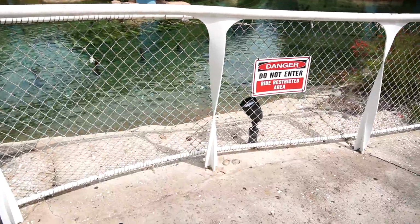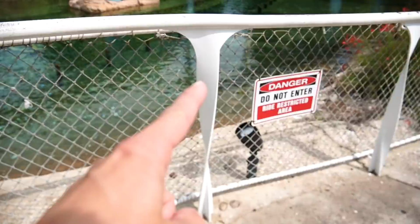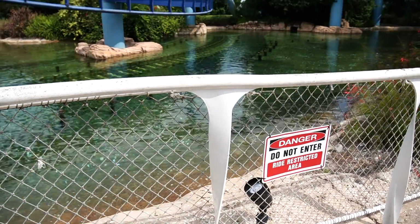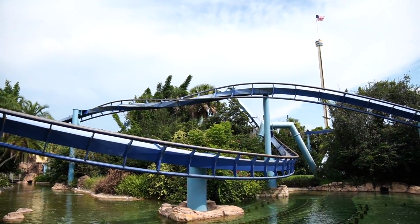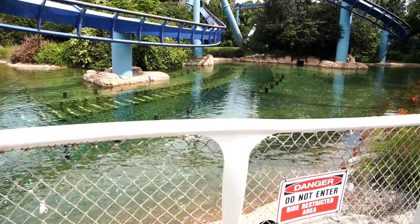Designer detail shout out. Look at how these fence posts twist, like the guardrails twist. Then if you look up, the coaster track twists around too. So I feel like it's kind of a play off that coaster track right there.